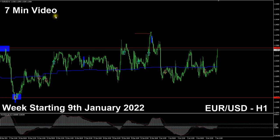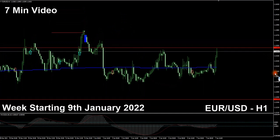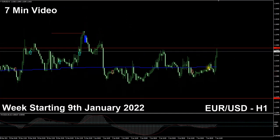That means if we click over to the daily, you'll see that price is above this moving average. On that basis, I would be looking to buy. If we flip back to the 1 hour, you'll see here's the moving average and price is above it. So from my point of view with this indicator, the 1 hour power, we would be looking to buy.